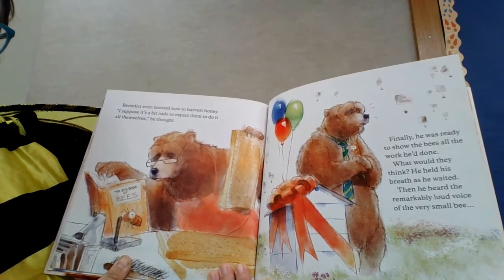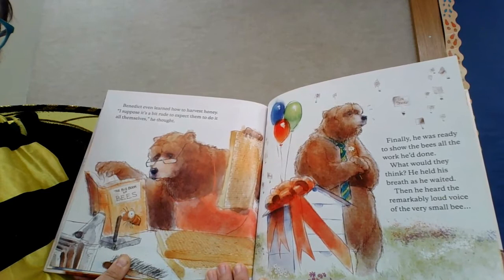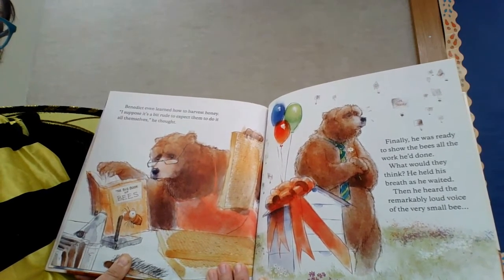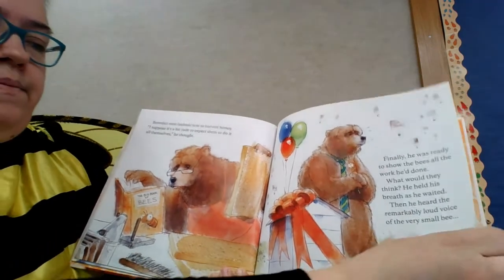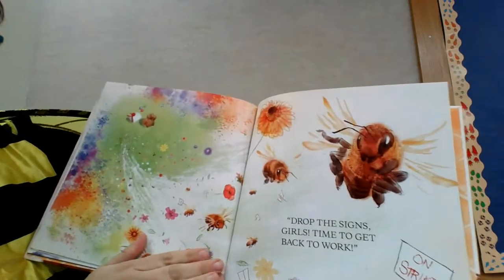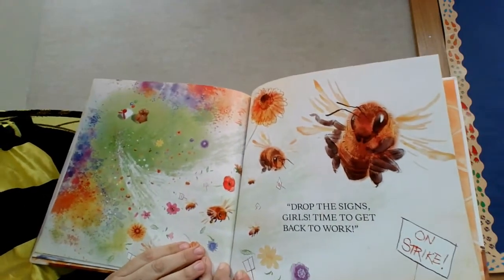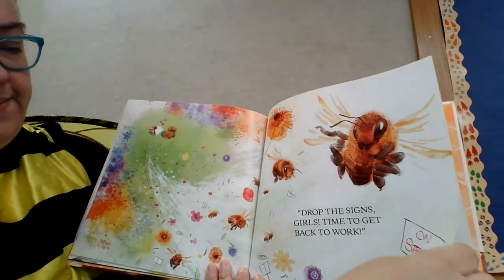Finally, he was ready to show the bees all the work he'd done. What would they think? He held his breath as he waited. Then he heard the voice of the remarkably loud, very small bee. "Drop the signs, girls! Time to get back to work!" See, they're all flying back.